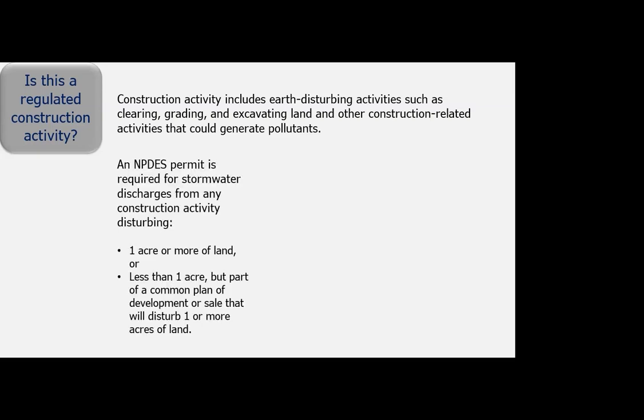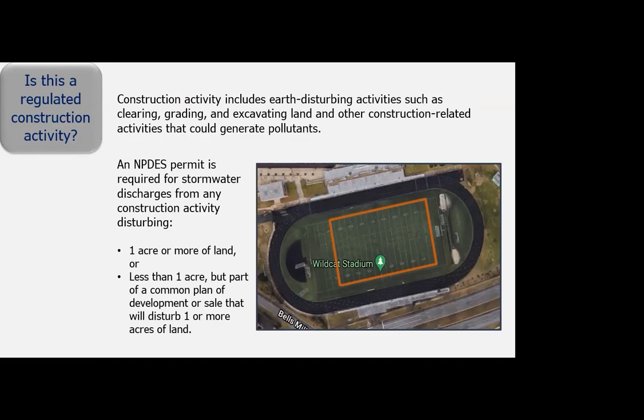Essentially, the threshold here is construction activity disturbing 1 or more acres of land. Or is it disturbing less than an acre in pieces, but over time, as part of a common plan of development or sale, will be an acre or more? Here's what an acre looks like. It's basically 90 yards of a typical football field. For the common plan issue, if you're dividing that up into 3 and doing individual phases of a construction project, and each of the phases is less than an acre, but the whole thing is going to disturb at least an acre, then you'd need permit coverage for each phase.